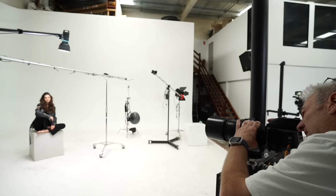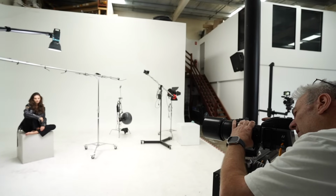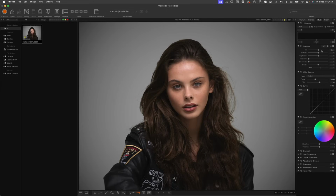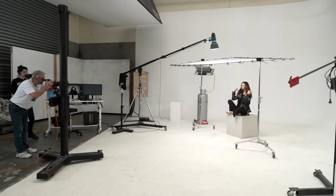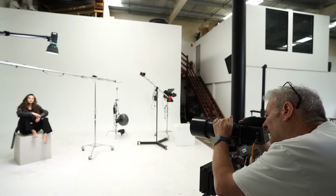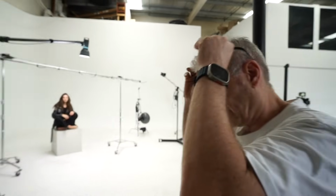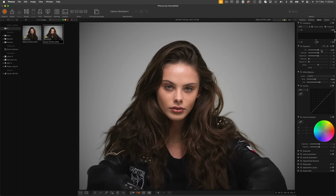It's at 160, so I'm just going to do a test shot. About half a stop under. I might just come up a touch more then. 250th. Cool. Yeah, I might start with that as my exposure. I'm fully wide open.